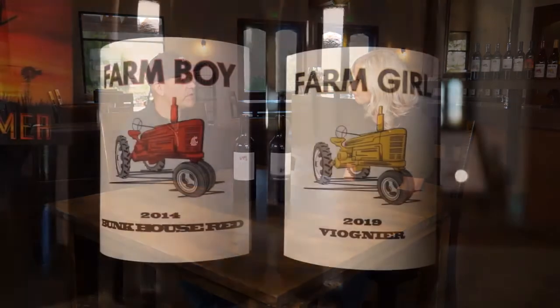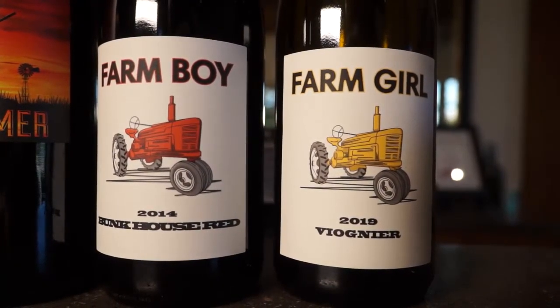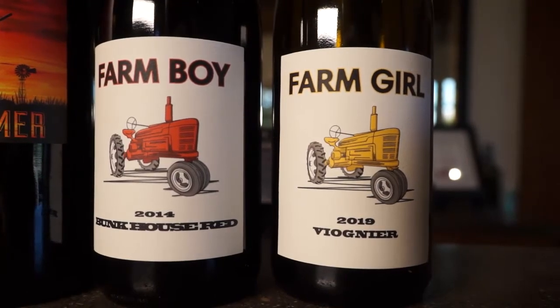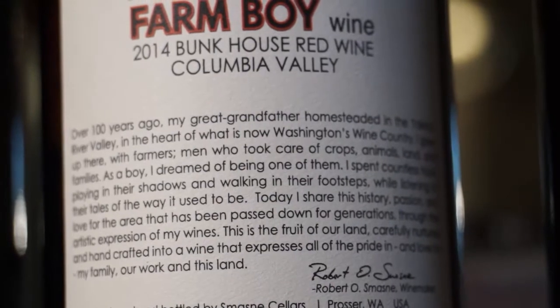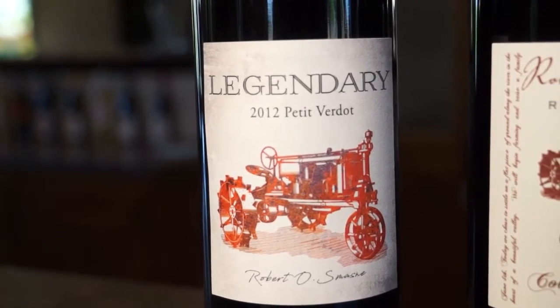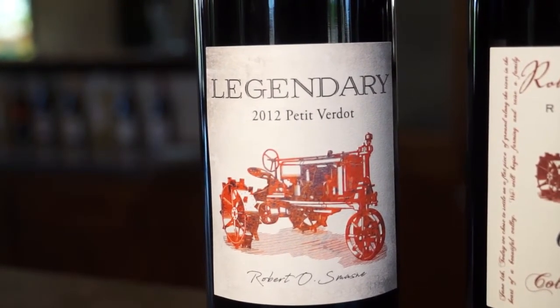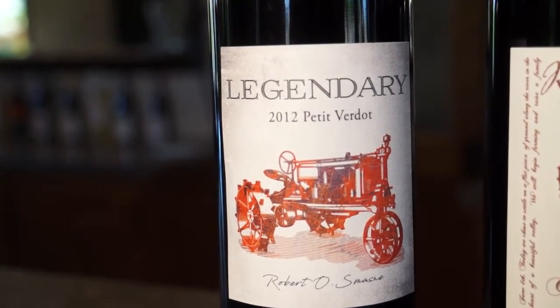You also have, is it Farm Boy? Yeah, we have the Farm Boy and Farm Girl label. The first vintages of those were around 2005. Those are kind of like our introductory wines, more affordable, easier drinking, just fun labels. Right, and what are some of the other ones that you have? So we have our main label, Smasne Cellars. We have a new label called Legendary, where we're concentrating on wines that have been aged for a specific amount of time. For example, we're aging them maybe up to 6-8 years in bottle before we even release them.